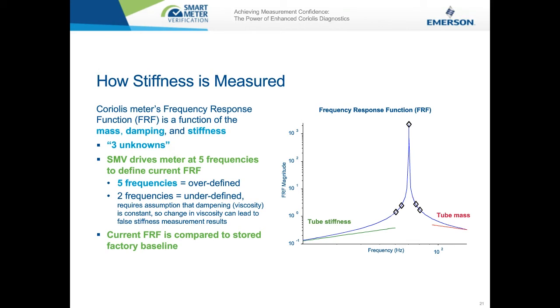But how do we measure stiffness? Well, all frequency response function curves are defined by three values: mass, dampening, and stiffness. So if you remember back to your days of algebra class, in order to solve an equation with three unknowns, we need at least three equations or three data points. So what we do, as you'll see on the 5 little dots on that frequency response function curve, is we drive the meter at 5 different frequencies. That helps us define the curve and solve for the meter's mass, dampening, and stiffness.